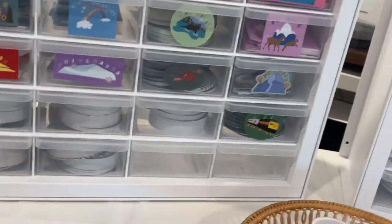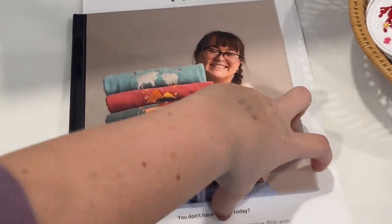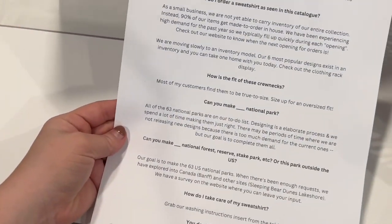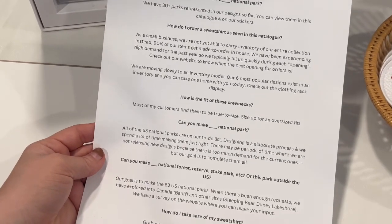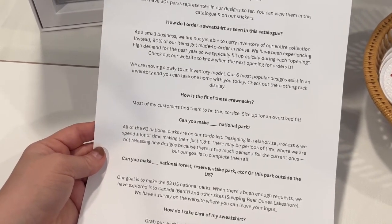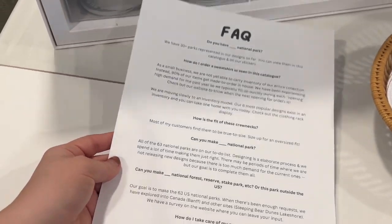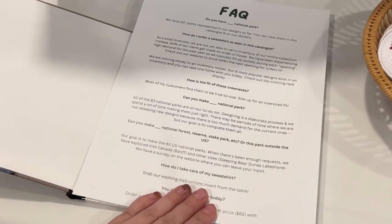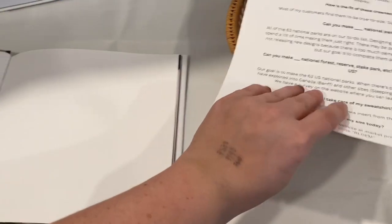Then the first thing you might notice is this book right here. Inside the book, I included a piece of paper that has an FAQ on it, and it answers a lot of questions people usually ask me. The reason I didn't print this in the book is that a lot of this information will change over time. Like right now it says we have 30 parks, but eventually we'll have more than that. So this way it can stay up to date without having to reprint or edit the book itself. So I'll have that in there.